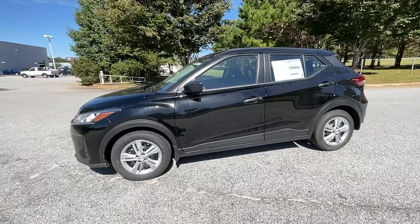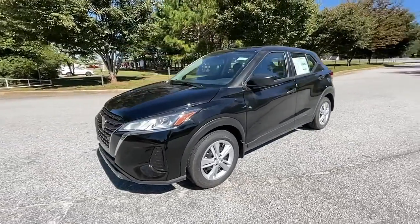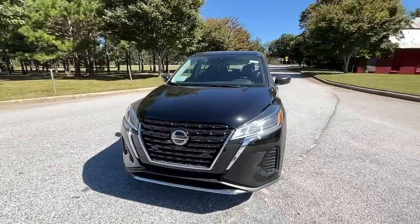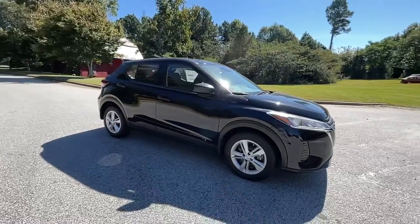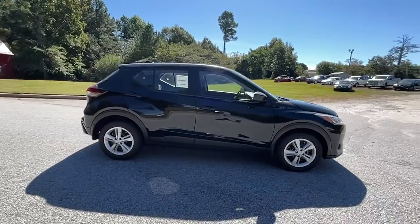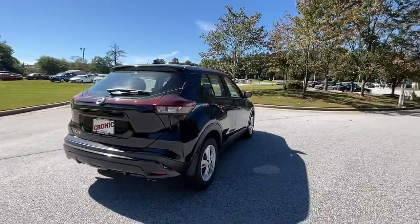You just found the 2021 Nissan Kicks. This Nissan Kicks packs a lot of fun into an efficient, compact package. Enjoy the benefit of its spacious interior, comfortable ride, ample cargo space, and touchscreen infotainment. It's big on safety too.